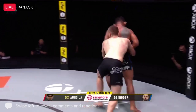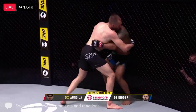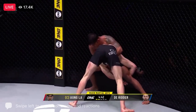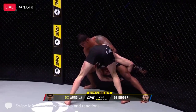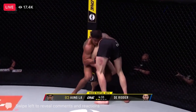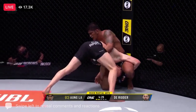Body shot from Aungla. De Ritter immediately ties him up, scoots around to the back. Man, he's so good at that. The way that he slips around to the backside like that, but Aungla's wise to it. Now he's got to defend. He's got to stop this single leg. De Ritter has beautiful transitions. It's not just his first attempt, but it's also the second and third coming from De Ritter. Aungla's got to get very heavy on the hips. He's got to separate that grip.